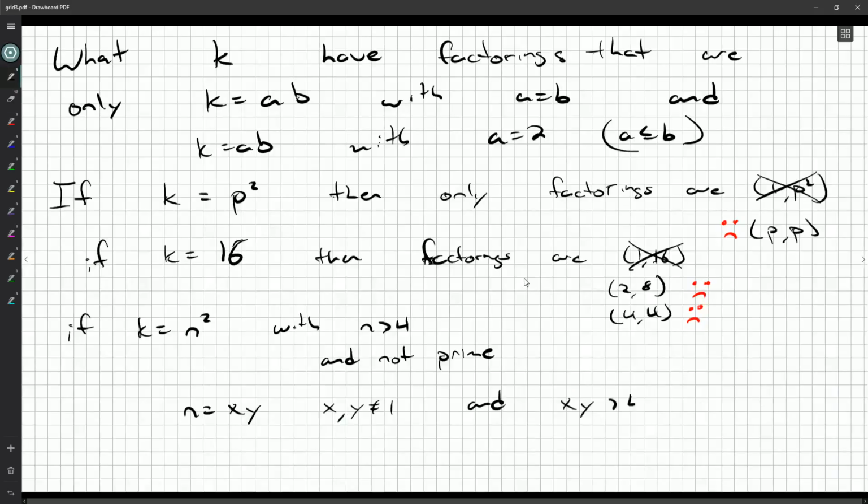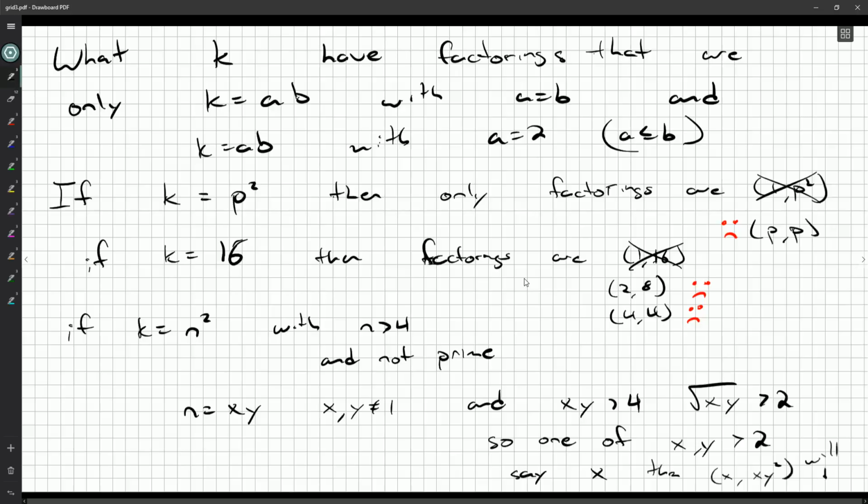And since x times y is greater than 4, the geometric mean of them has got to be greater than 2. So one of x or y is greater than 2. Say x. And then x, xy squared will do. There we go. Okay. So that covers all squares. And that means these situations here, the a equals b's, are done for.